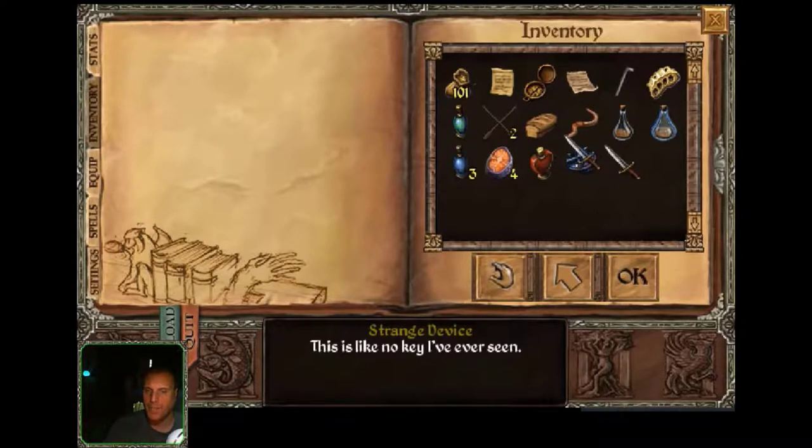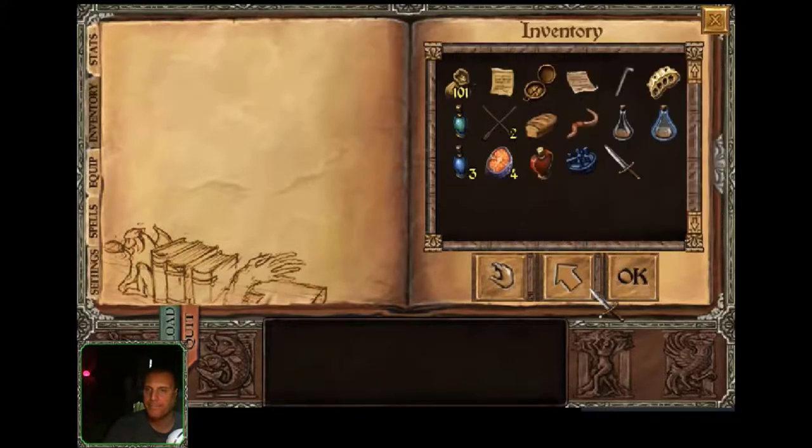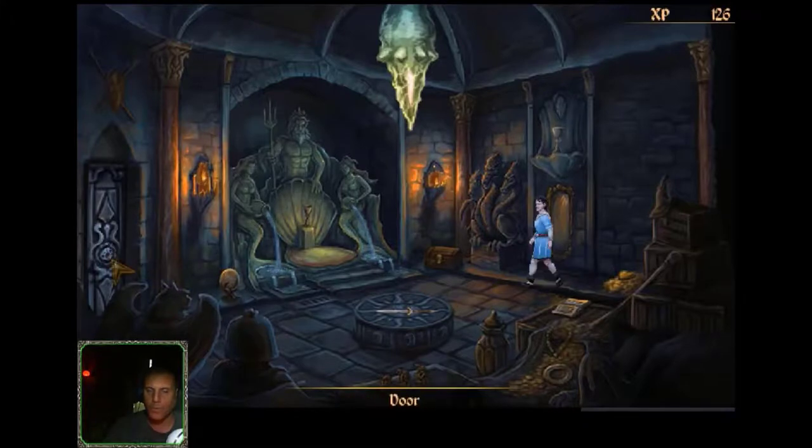How about the dagger on the strange device? These two items do nothing together. Okay. Door.